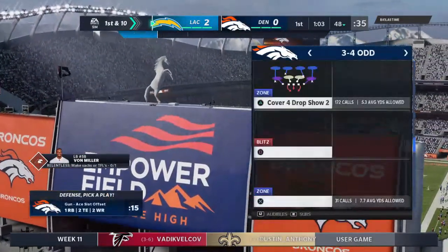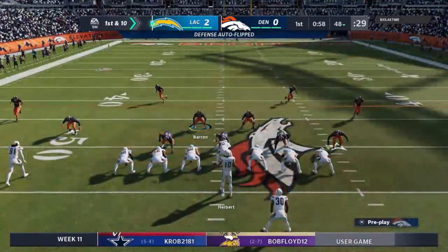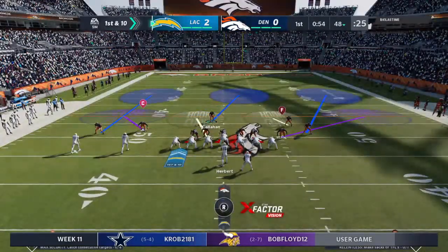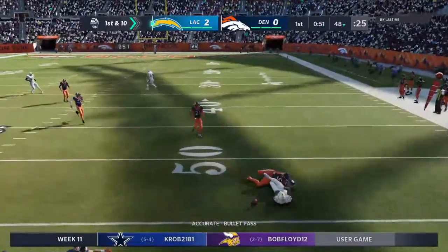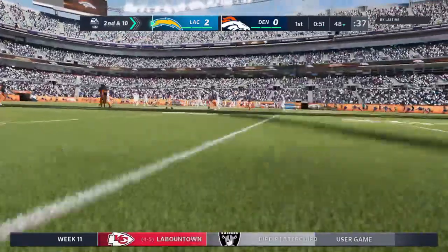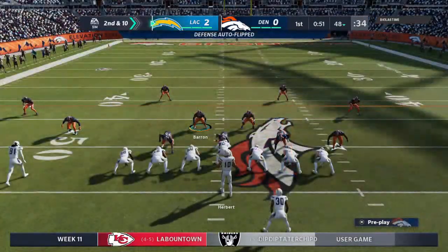With Melvin Gordon moving on to Denver, Austin Ekeler is officially the Chargers' #1 option at the running back position. Gordon spent a lot of time holding out last year. Ekeler took full advantage with a breakout season: 92 receptions, 993 yards, and 8 touchdowns. He was in the top 10 in the league in receptions, receiving touchdowns, and all-purpose yards.